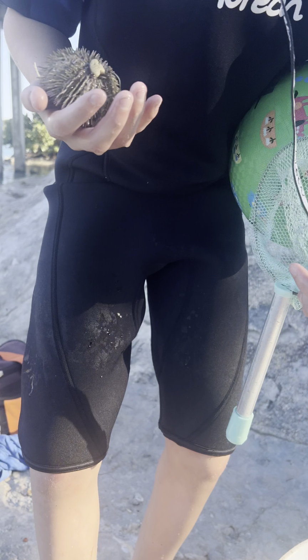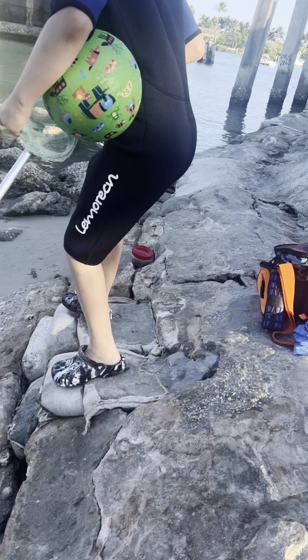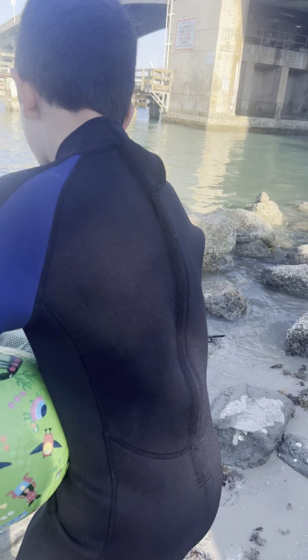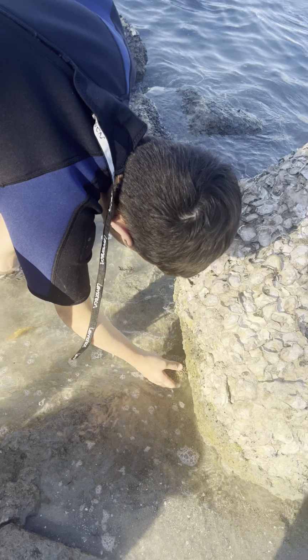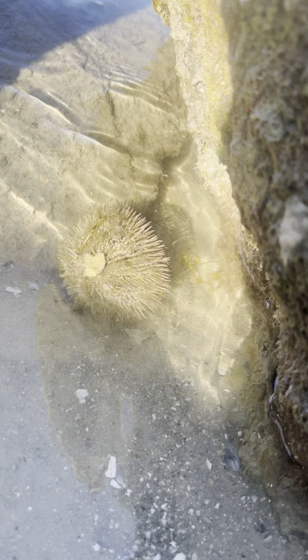I'm going to show the releasing of this. I'm going to find a good spot. Here's a good spot, buddy. There you go, my best. There it is, sea urchin. That thing is such a majestic little creature. They don't hurt. They just move around, and they attach themselves to stuff in the water.